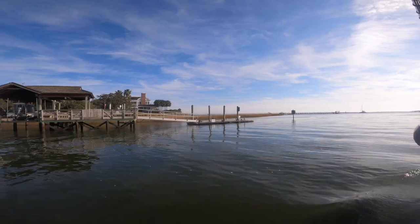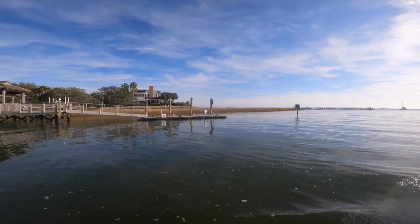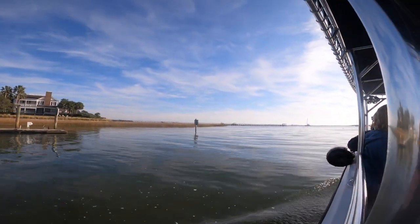Y'all, the harbor is not always this pretty. Sometimes you come out here out of the safety and the shelter of Shem Creek, and you come out into like 3 foot chop, and it's windy and it's messy.